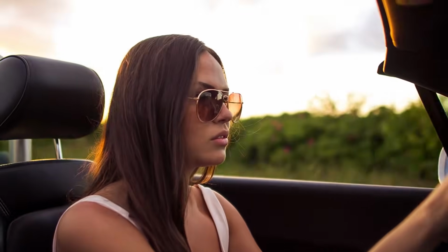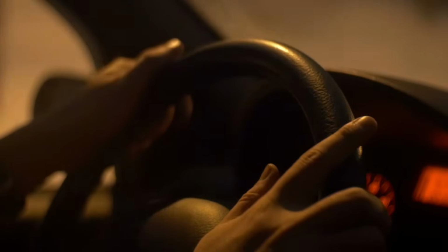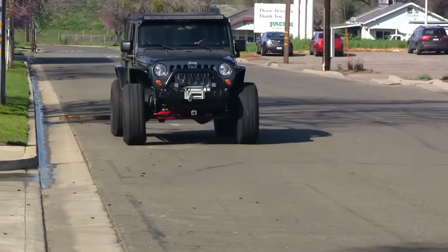On a reasonably good road, cars are supposed to drive smoothly. However, it's likely that you have occasionally felt vibrations in the steering wheel, and that's totally normal. Death wobble is another concern if you drive a lifted truck or Jeep, which takes shaking to another level.